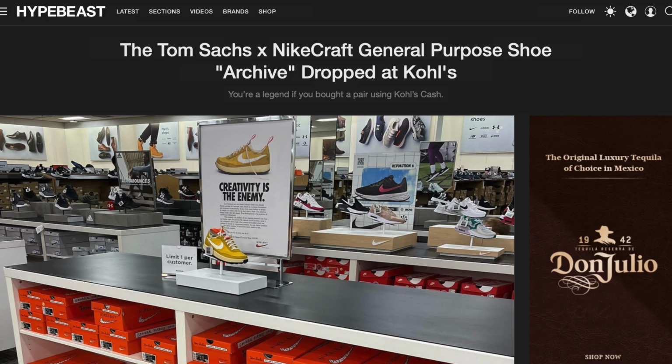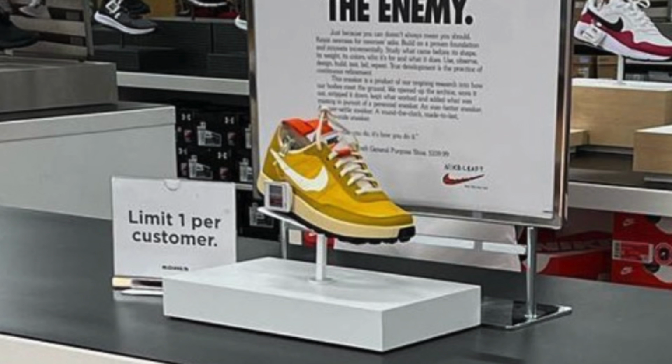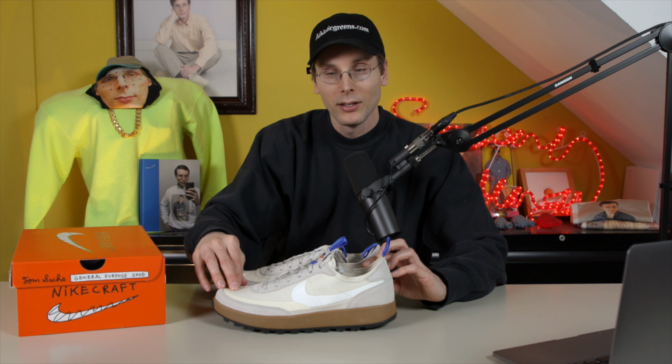And then probably my favorite part, they actually released in Kohl's stores. I love taking a Tom Sachs shoe, which generally has had a lot of hype, a lot of resale value, putting them in Kohl's stores where you would just go to buy a pair of shoes that you're actually going to wear. That's such a fun idea, and it really supports the concept of this shoe.